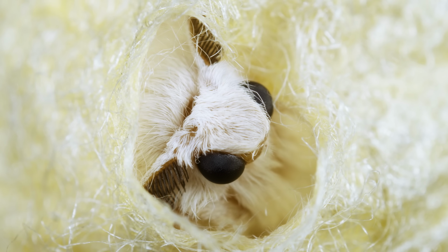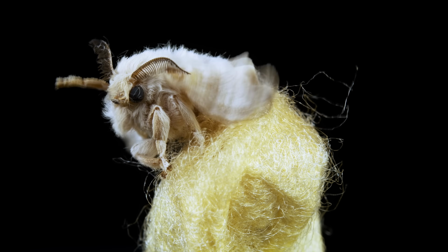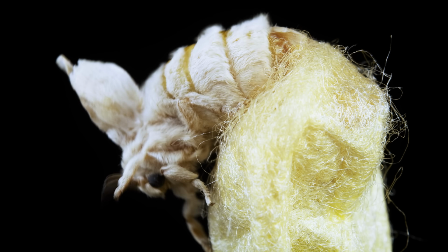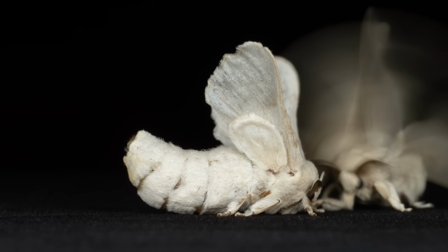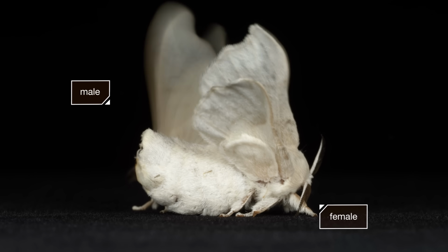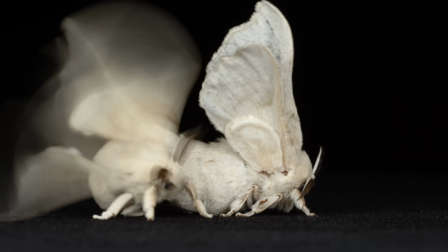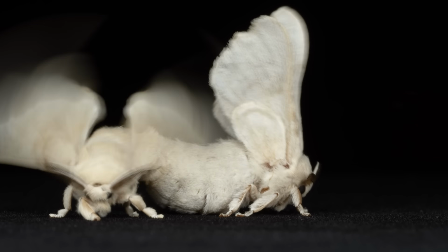After centuries under our watch, these industrious weavers can't fly, and their camouflage is gone, so they wouldn't last long in the wild. They can hardly move. Once outside the cocoon, a flightless male must seek out a female quickly because they only have a few days to live. So they now rely on us to make sure they find a mate and reproduce.